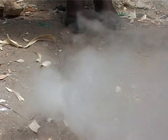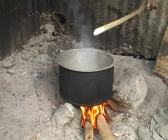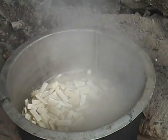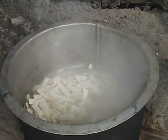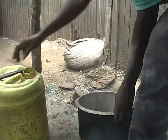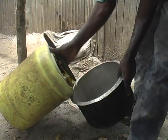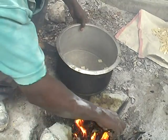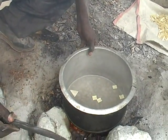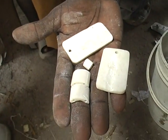A mixture of hydrogen peroxide and water is used to boil the bones to make them white. The chemical is rinsed off and the bones dried in a sufuria. After drying, the bones are sorted and prepared for decorating.